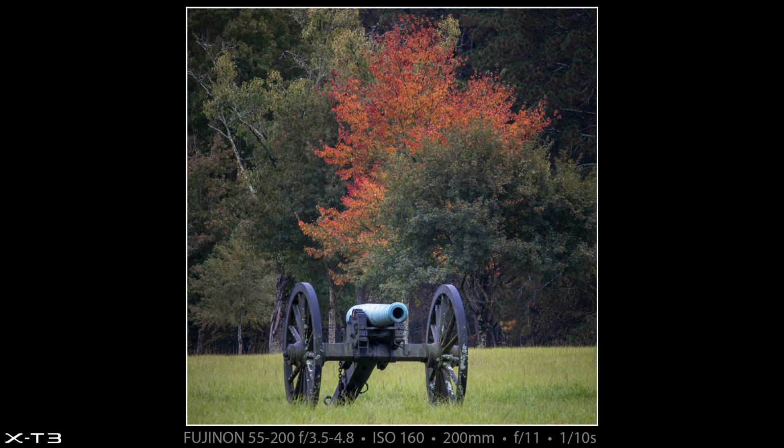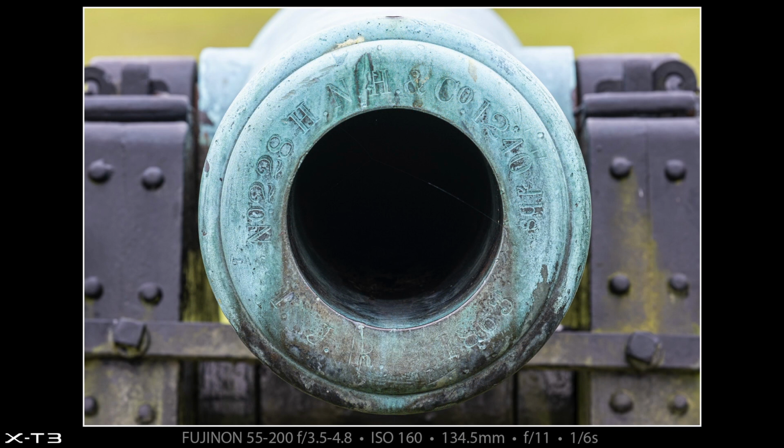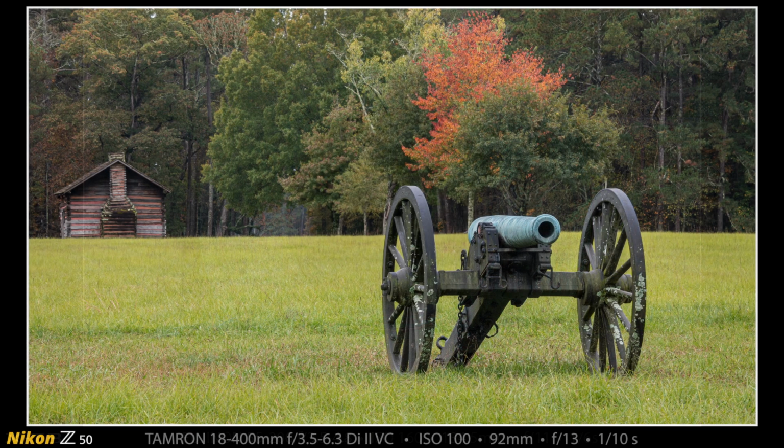And you know, our whole goal with going there was fall color. So here is a cannon with some fall color in the background, compressed with the 200 millimeter lens. And here is, you really don't want to be standing right here when the cannon goes off. And then here's Heather's photograph. She got the color in the background and the cabin in the background, so I thought that turned out really nice.